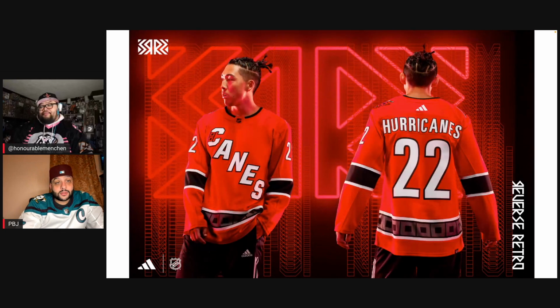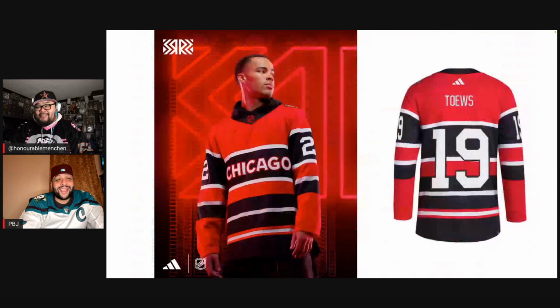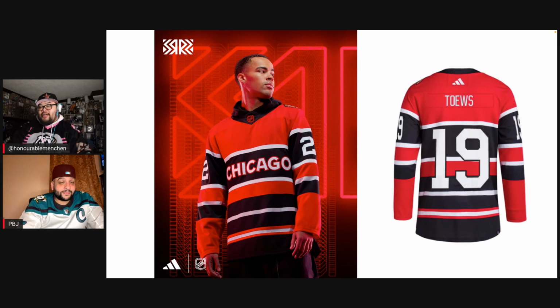Canes. Looks like a regular jersey. You can move on. There's nothing significant in this at all. You can keep going. This was lazy. It's horrible. Speaking of lazy, right? It's cool. Like you're throwing back to the old times, maybe, but nothing compels me to buy this.